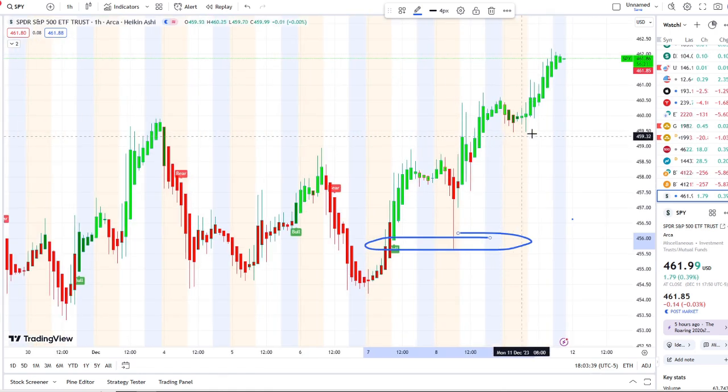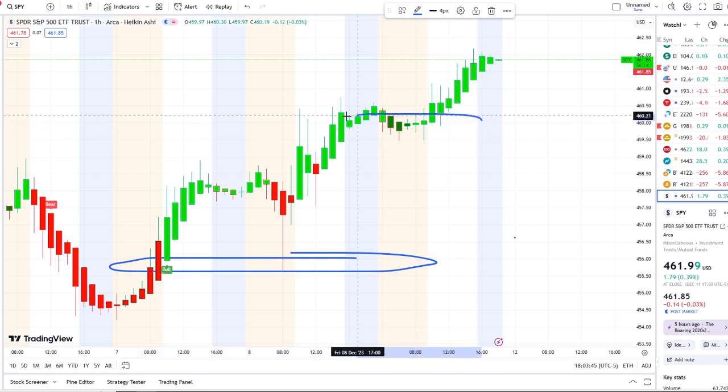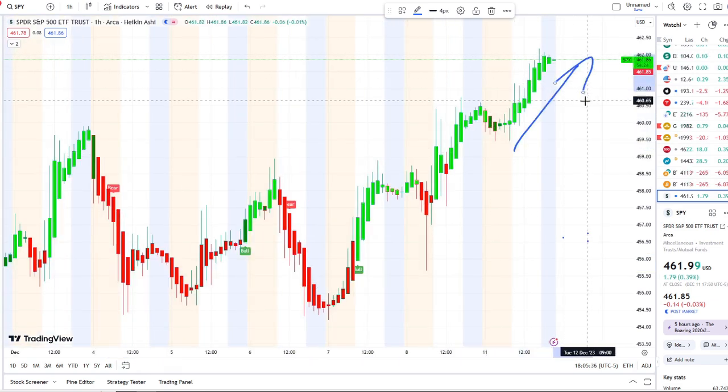Continued to break through key resistance levels as we saw the 459-460 area as a crucial level. Used it as support in today's pre-market and pushed itself away from it, trying to retest newer highs up here. The next resistance is 462.